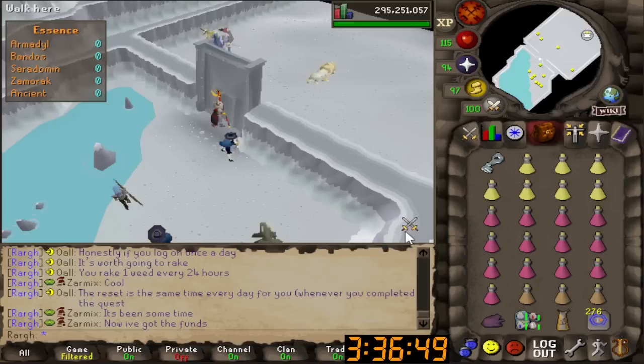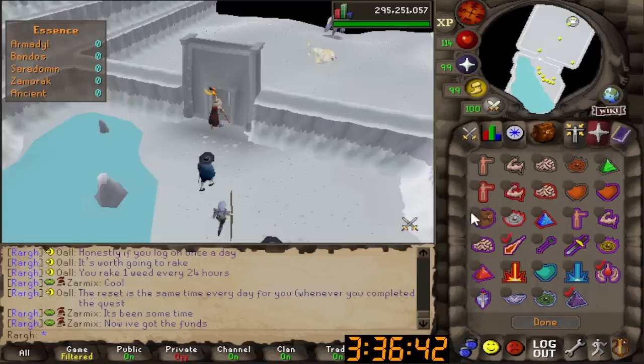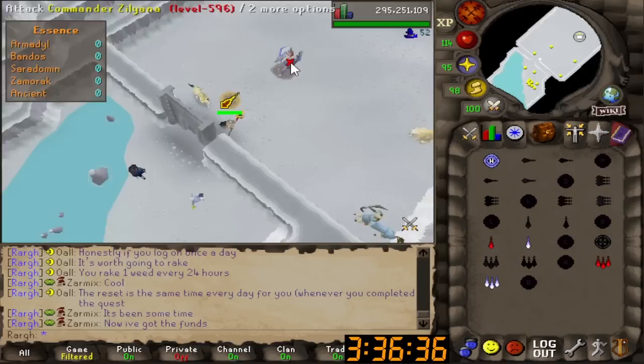Oop, they were just on top of each other. If I could figure out how to get them on top of each other like that, that'd be perfect. Probably should have set my quick prayers first. Definitely magic protect. The only thing that should damage us is the ranger. I say that and I instantly splash.